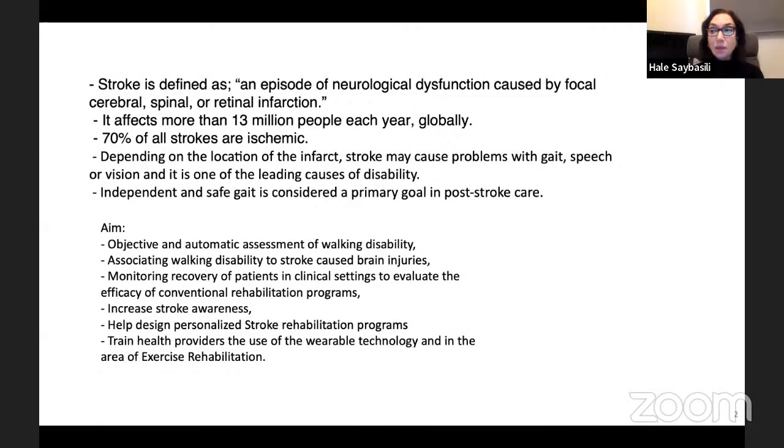Stroke is a very fundamental problem in human life, and it is defined as an episode of neurological dysfunction caused by focal, cerebral, spinal, or retinal infarction. It affects more than 13 million people each year globally, and 70% of all strokes are ischemic, meaning a blockage of the blood flow. It can be hemorrhagic as well, but most of it, we know, is ischemic. In case of ischemia, some molecular events are disrupted in the system. ATP deficiency will happen, as well as a glutamate increase in the medium, and since the mitochondria are defective, ATP production is extremely low, and within a few seconds the degeneration will take place. This is a very basic, known mechanism in the molecular events.